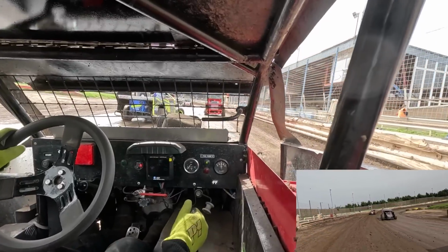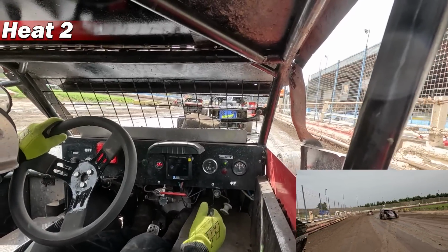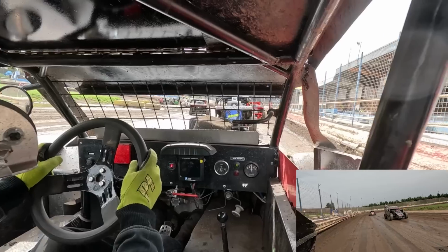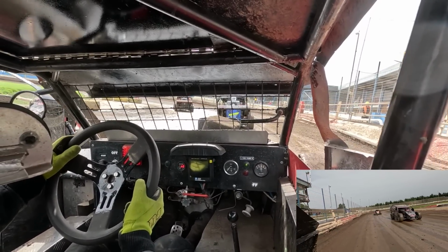Right, on to Heat 2 now. We did have plenty more conversations about the car, about how it feels, about the track, etc. But with these cars being so loud, and someone sat next to you revving the car, I couldn't use any of the footage, unfortunately.